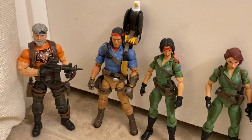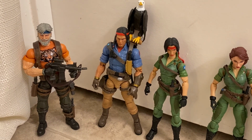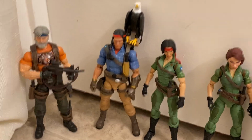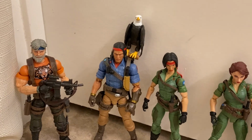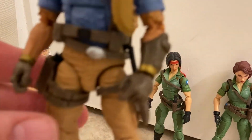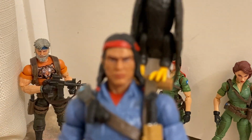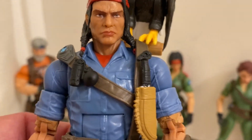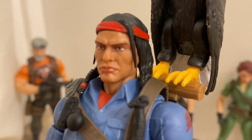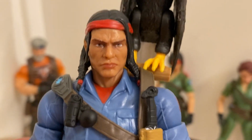Okay, if you guys think I customed a lot of Baroness figures, just wait till we get to the Lady J. There's a ton of them. So there's Spirit. This is a badass figure. He looks awesome. Look at him. Look at that face sculpt. So damn cool. Comes with the eagle.